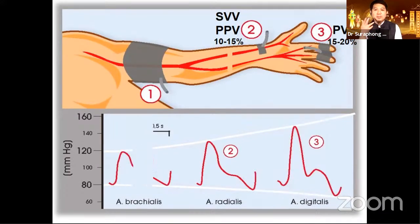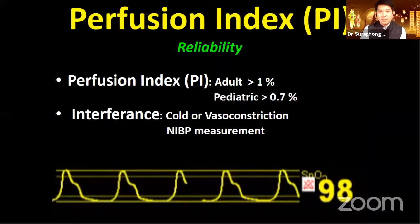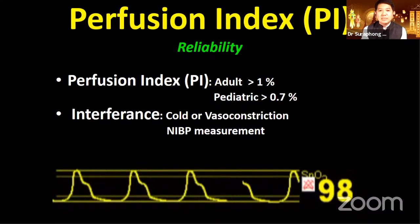But if we decide to use that, we have to think that this is far away from the heart. That's why the variation is higher, from 10 to 15 to 15 to 20. And if we decide to use the PVI, we have to make sure that the blood flow to the finger is enough or not. We have to have a look at the data of the perfusion index.